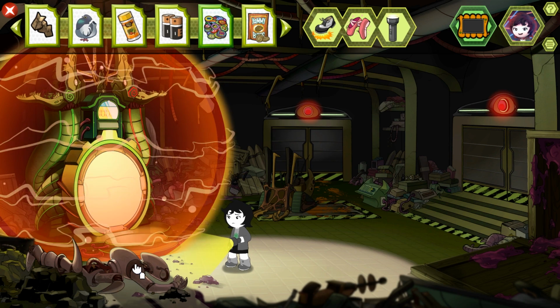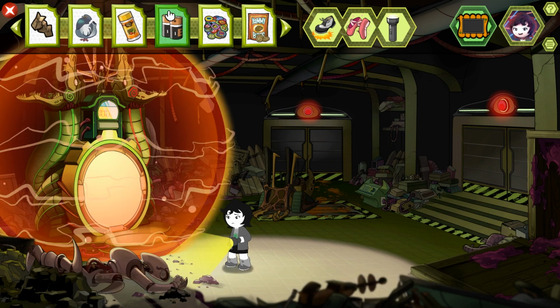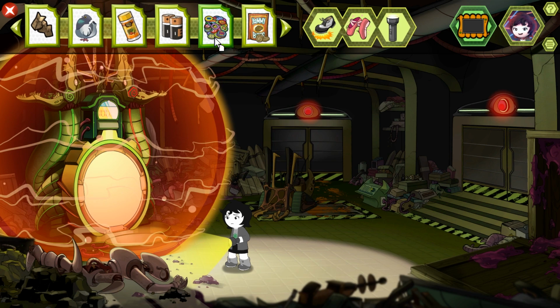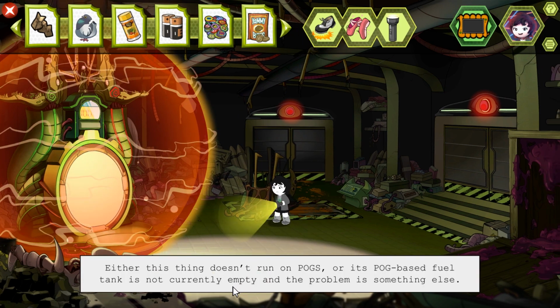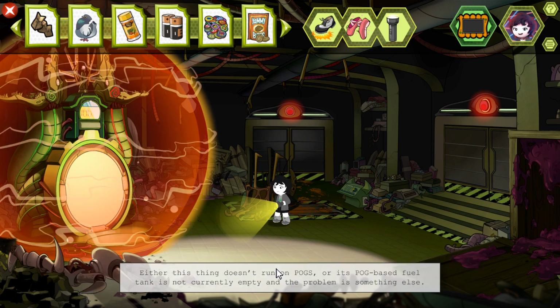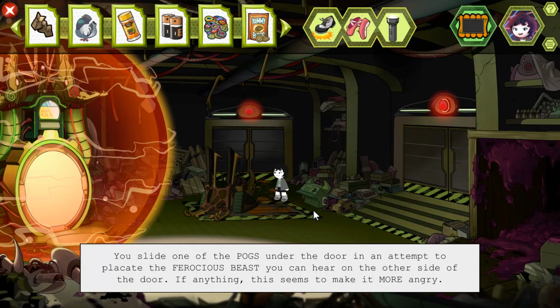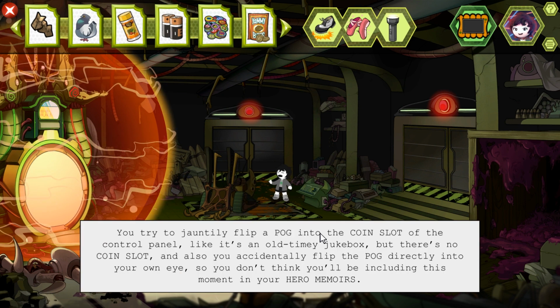Let's try using the pogs on some of these things, though. At least in death, it's immune to abuse from your stupid pogs. That's the biggest slammer you've ever seen. This thing doesn't run on pogs, or its pog-based fuel tank is not currently empty, and the problem is something else. You slide one of the pogs under the door in an attempt to placate the ferocious beast you can hear on the other side of the door. If anything, this seems to make it more angry. How many pogs do we have?